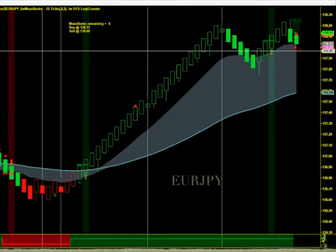Let this come down further into the cloud. The closer we get down to the hard shell, the better for us. So let it pull back. And that's what I was looking for.